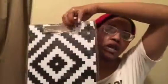Like I said, that was $3. I got this beauty. It is a portfolio with a clipper. It has my little clip up here. And there was one open at the store, but I had to get one that had the barcode. I purchased it.